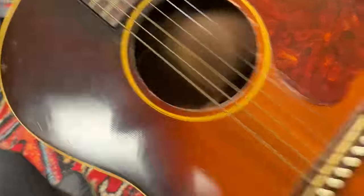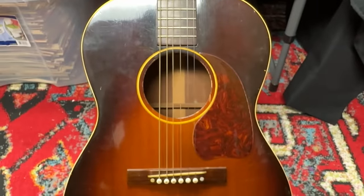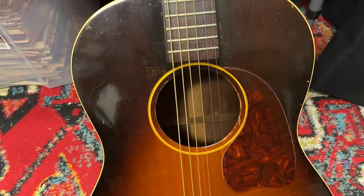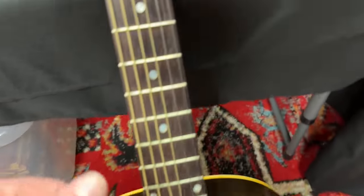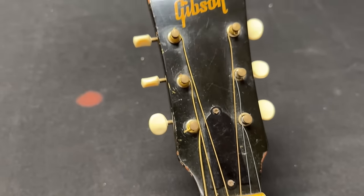I took it to a luthier here in my local area. He said we're looking at somewhere in the $1,400 to $1,800 range just to do the repair work. Of course, none of this was probably even known, certainly not disclosed, by the seller. So I've taken that information and sent it back to the seller and said, hey, listen, you probably didn't know, but here's the deal. It needs this work, this, that, this, and that.